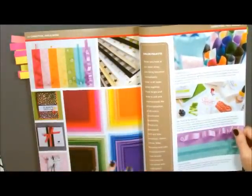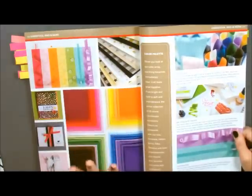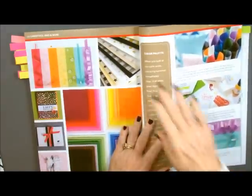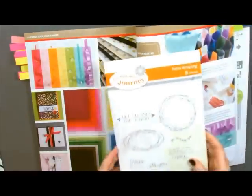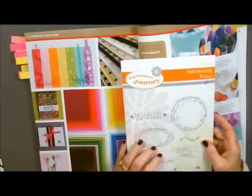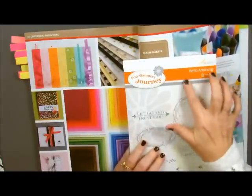What do you need to stamp with? You need to stamp with stamps, of course. You need to stamp with paper, of course, and you need to stamp with ink. What sets this apart from everything else? This is one of the stamp sets from Fun Stamper's Journey, and it is called Hello Amazing. It has 8 stamps in it. Okay, so that's how you know what's in there.